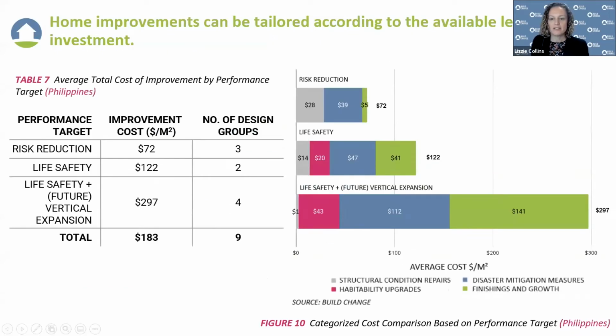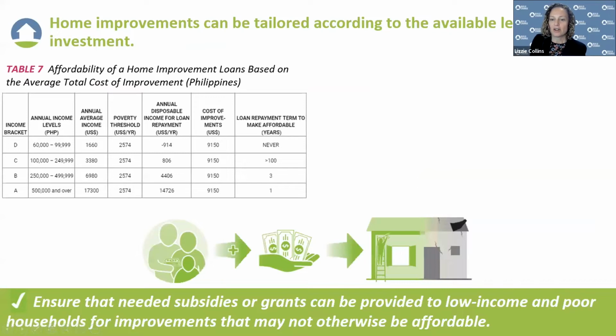Along the same lines, we also found that home improvement can be tailored according to the available level of investment. Taking a look at the example of the Philippines, we further examine the affordability of housing improvements. Similar to the larger data set, the cost of improvements vary based on performance objective. The average cost across all design groups and performance targets in the Philippines was $183 a square meter. Based on this average cost of improvements per square meter and the average house size of 50 square meters from the Philippines design groups, the average total cost of improvements for a home in the Philippines was estimated at $9,150.